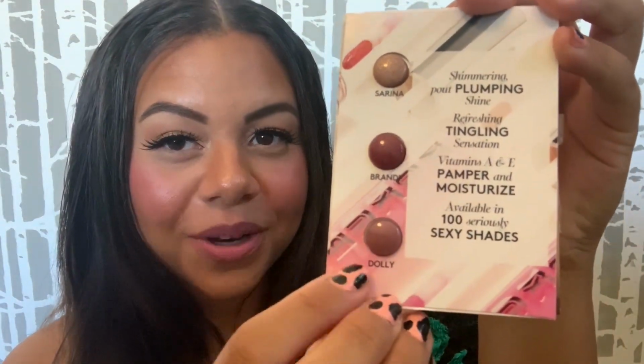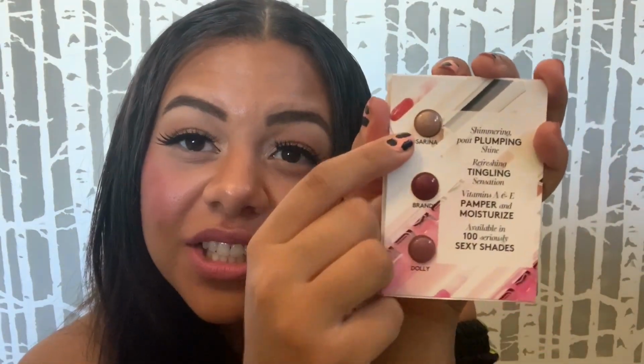I got this and I love the look. It's the Buxom Plump Up the Volume Plumping Lip Polish. I got these 3 samples. I really like this bottom one, Dolly, because I'm just more of a pinky person. It's a little too serious for me, and that would probably just blend in with my skin. But if it's used as a topper, might look really pretty. This is a plumping lip gloss. I do not use plumping products because I don't really need to, but I'm excited to see if it tingles and how it looks on me and if it looks pretty and sparkly and shiny and everything I'm imagining it to be.